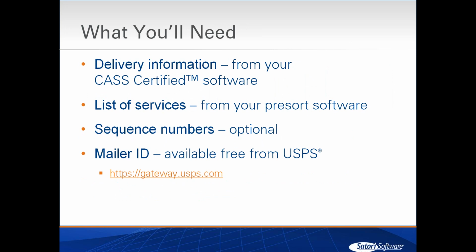So the first bit is going to be that PostNet information, and that's all going to be created in your CASS software. So if you already run your list through a CASS certified software product, like on any of the Satori software products, then that delivery information, the delivery point and zip+4 are all going to be generated during that CASS process. Now, the other things that you're going to need is going to be the service types that you're going to be claiming for this mail piece, whether you're sending a first-class mail or whether you're sending it standard mail, whether you want to get the tracking information for these mail pieces. All of that can be set in the pre-sort step during your software processes there.